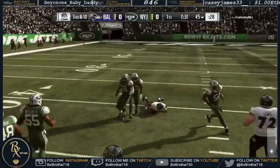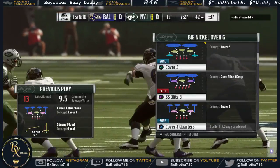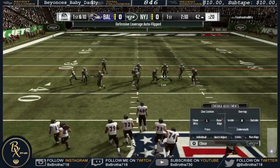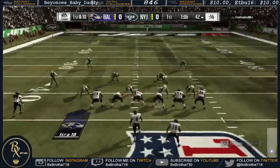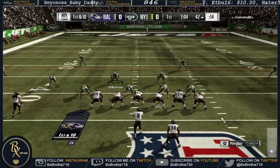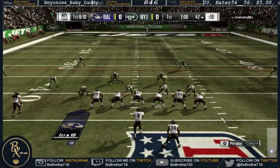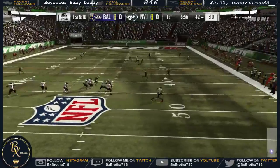Room here to run. And he'll slide down to avoid the contact. That one good for 13 and a Raven 1st down. We just saw a nice example of why teams often bring in baseball guys to teach quarterbacks how to slide in key situations. You want to protect your franchise guy. Make sure he doesn't get hurt. He did exactly that on that play. A perfect slide to avoid the big hit and pick up a first down.